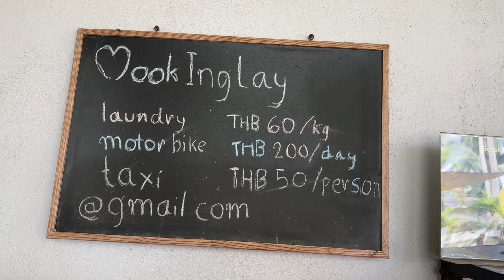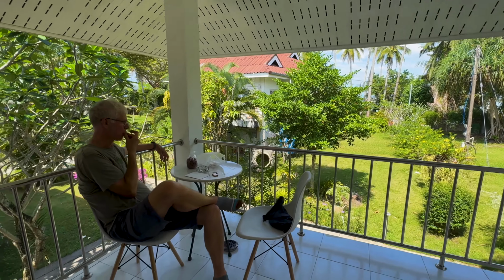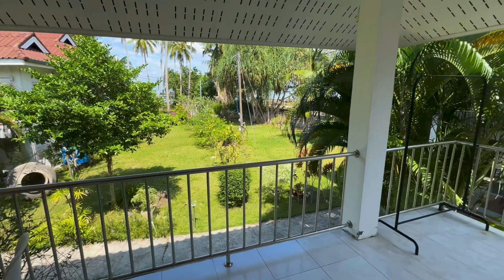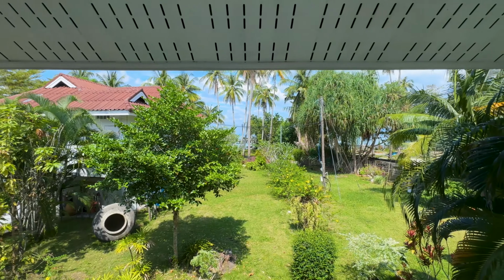So we are on the little island of Koh Mook and we're staying at the charming little Mook Inglay place. And let me show you our room. I'll start with the outside first. We've got this lovely little deck here where it's nice and cool. Kind of a peek-a-boo view of the sea.